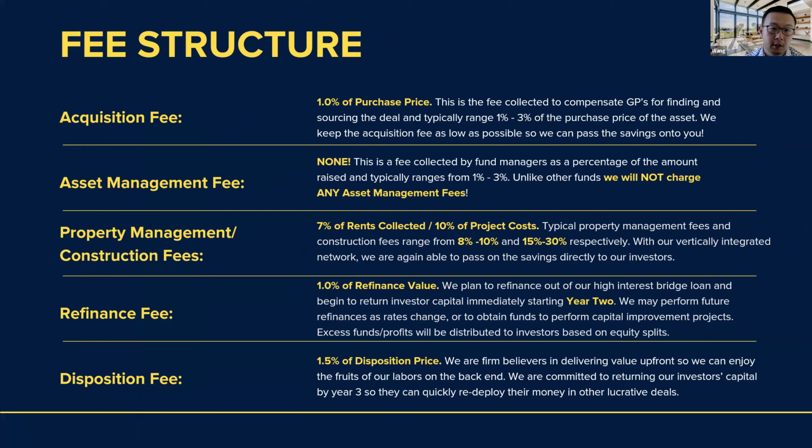for our investors. So we'll be charging a 0% asset management fee. Again, the industry standard is 1 to 3%. As Jamie mentioned, she has her Over the Moon development property and Lipstick Properties management company. And so we'll be charging 7% of the rents collected and 10% of the projected costs of construction. And to give context, the typical fees are 8 to 10%, if not more, for rents collected. I've seen as high as 12% recently, and 15 to 30% of the construction projects. So Jamie is extending all of these savings through her company to you, our investors.